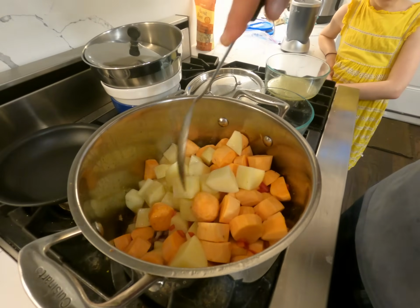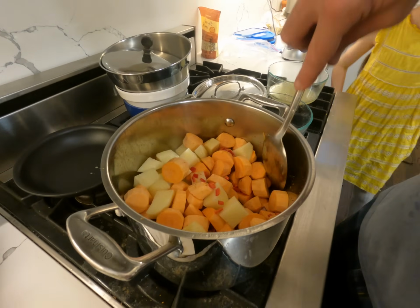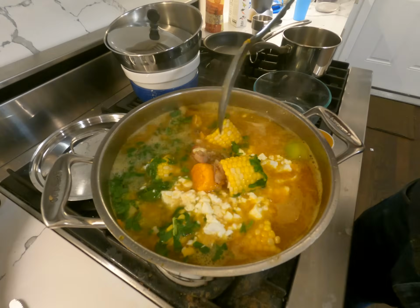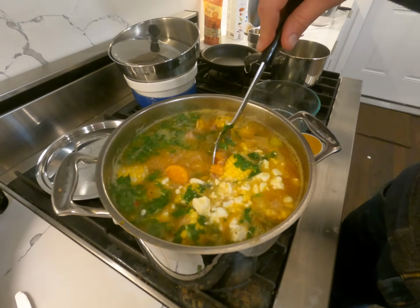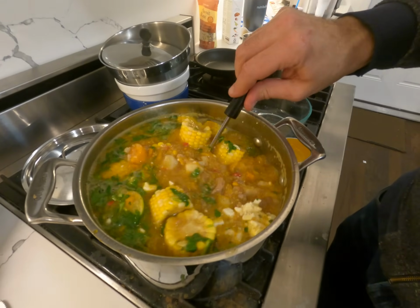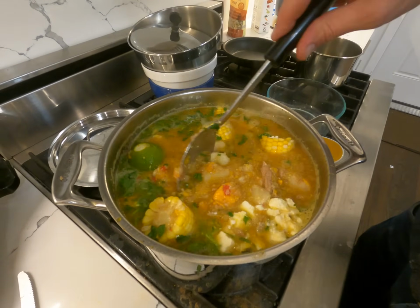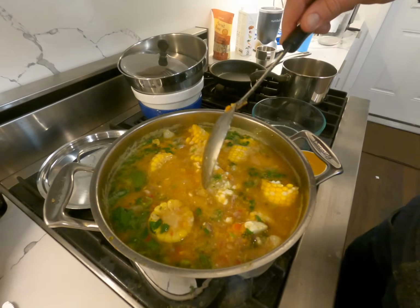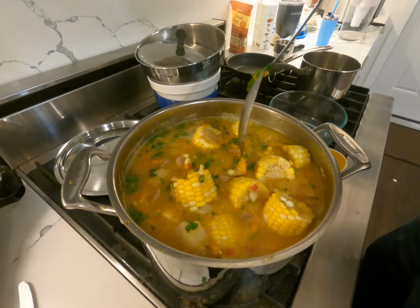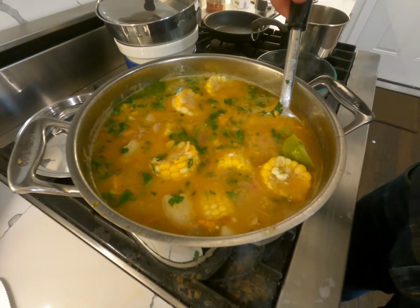It smells really good, so that's a good sign. So here's the final product. I guess we accidentally cooked the potatoes a little bit too long, but it looks interesting. We put some feta in there, which is interesting, and cilantro, and some lime juice, and the limes are still in there, so. Put the limes in the hole.